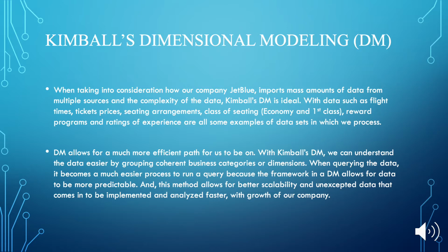Kimball's dimensional modeling is a better approach in terms of how data is structured and how we can model and produce efficient information from it, more so than a normalized data structure would be.